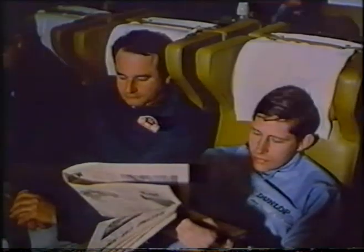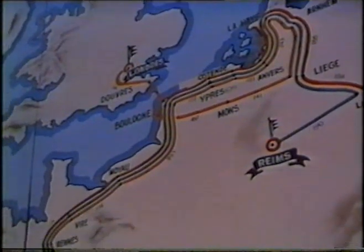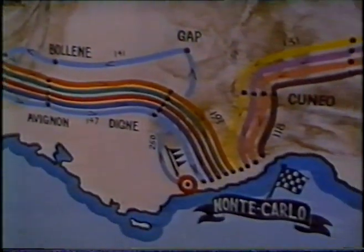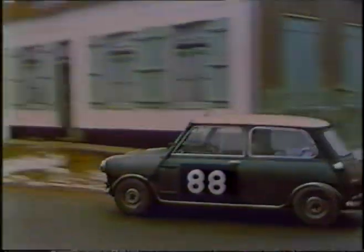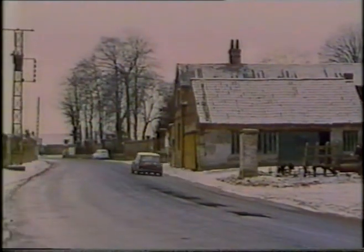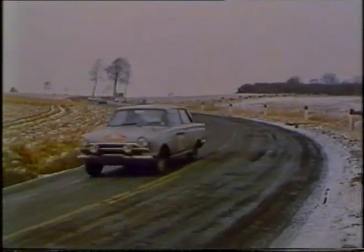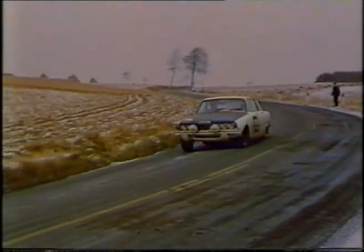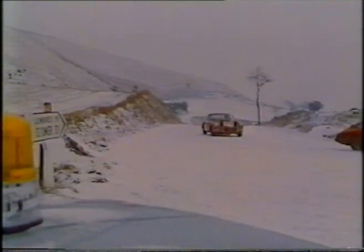For the crews, the channel crossing is a welcome respite, a chance to relax after an unexpectedly demanding run from London, and a time for last-minute planning for the course to come. To everyone's relief, snowfalls in northern France had been light. But as the London starters raced inland from Boulogne to link up with the route from Reims, conditions worsened rapidly. The preliminary route, considered by many as an easy-going run-in before the tougher trials at Monte, suddenly became difficult and dangerous.